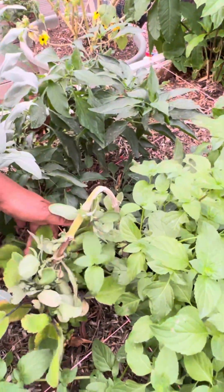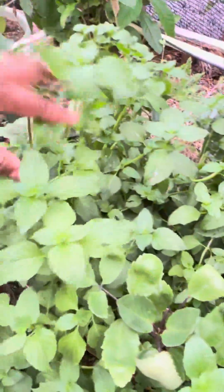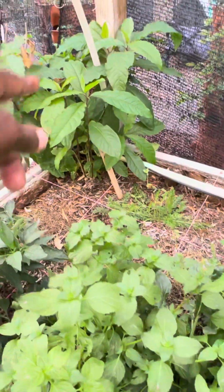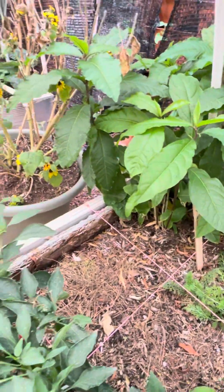So these are leaf of life again. They're all truly leaf of life, and I can make more plants from those. This is Tulsi again, all wild in here. What's this over there? That is a Jamaican cherry. And here's more anima right here.